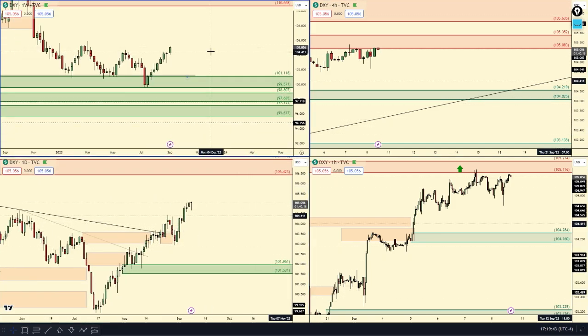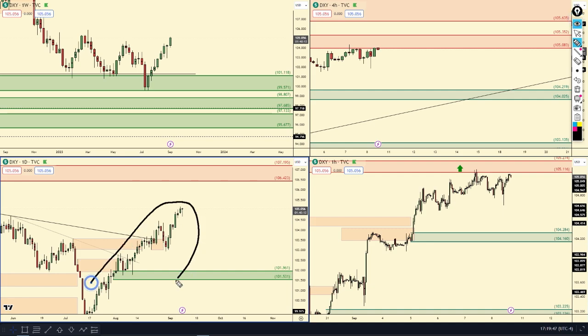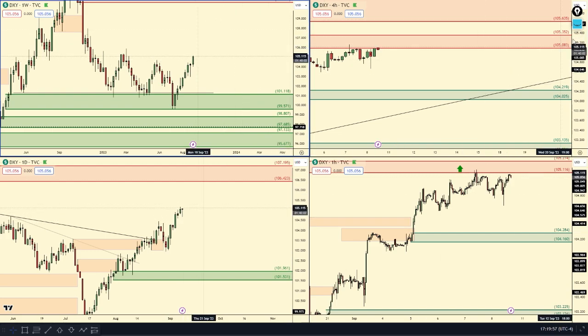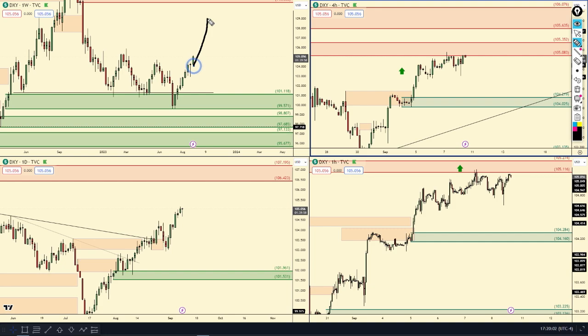The only evidence we really have is the fact that the trend and momentum in the daily chart is very, very aggressive. So we could expect that deeper pullback to give more of a healthier uptrend if we are going to push up to the 110 area, like I said, because if the dollar is going to push up to 110, for price to just shoot straight up from there and not have a healthy pullback is very, very rare. So that's kind of what I'm looking out for in the dollar.